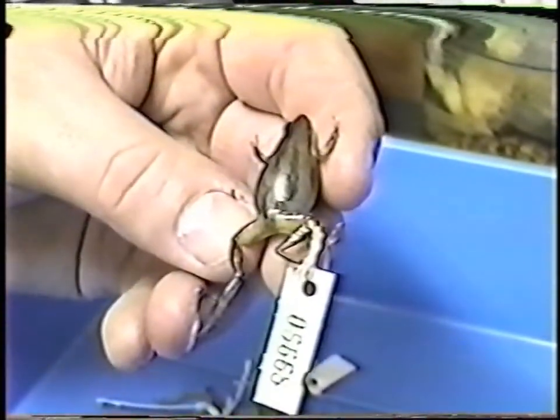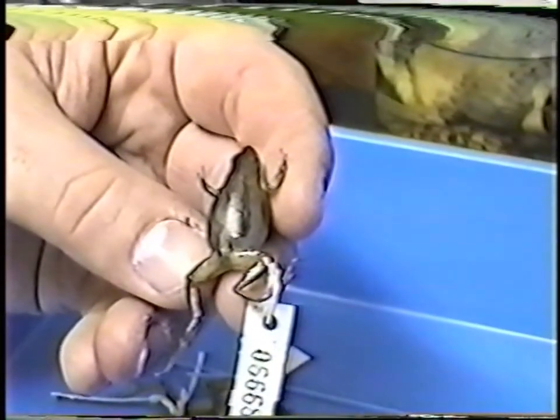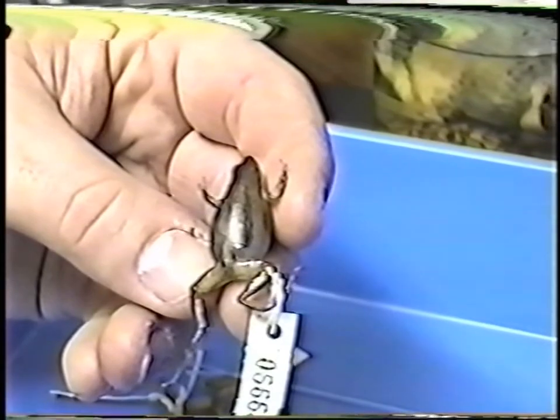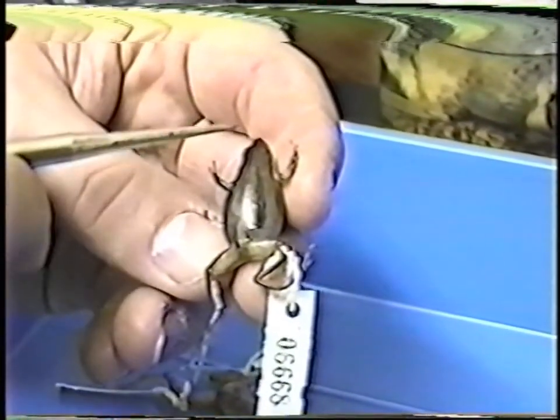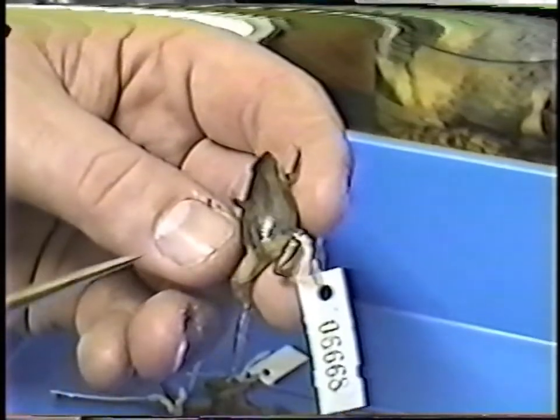When chorusing, this is a very difficult species to find. They like to lay in submerged dead grass, and it has a tendency to be the same color as the frog, and with the vertical lines of the grass, it blends in very well with the stripes on the frog. They're nearly impossible to find.